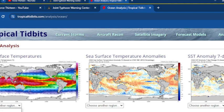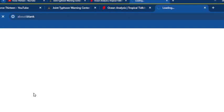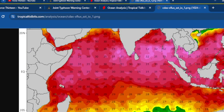The region, the Indian Ocean, where the cyclone is right now, where the Seychelles Islands are, it's around 29 to 30 degrees Celsius in some pockets. But as it gets close to the Tanzania coastline, the sea surface temperatures get a little bit cooler. But as you can see, the whole of the South Indian Ocean is starting to cool down now as it's heading towards the northern hemisphere season.